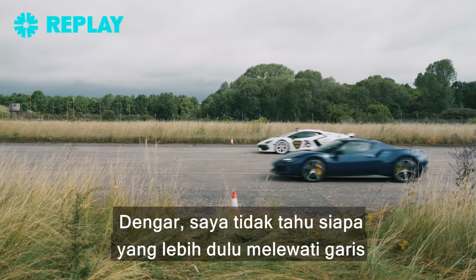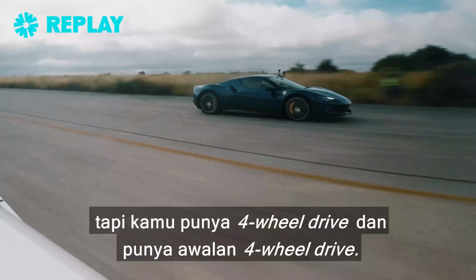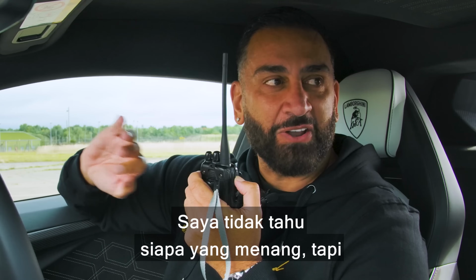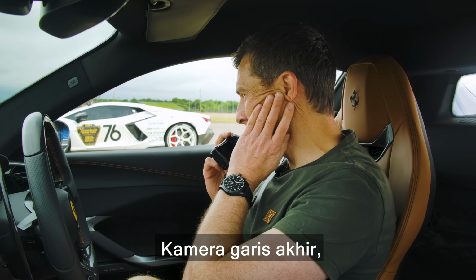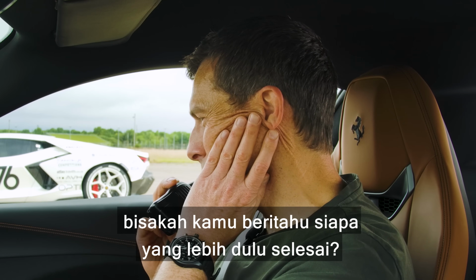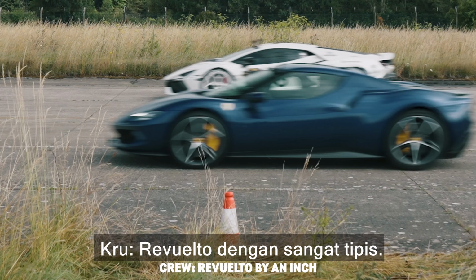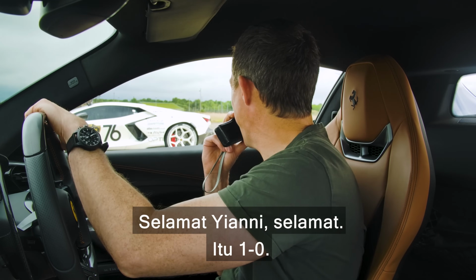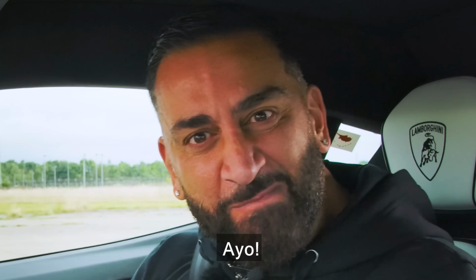Listen, I don't know who crossed the line first, but you got four-wheel drive and you got a four-wheel drive launch. This car was coming back at you. That finish was very, very close. I don't know who won, but first one and I'm just warming up the car. Finish line cam, can you tell me which one crossed the line first? Yeah, that was the Revuelto, wait, inch. Yeah! Well done, Yianni, my friend. Well done, that's 1-0. Yes! Come on!